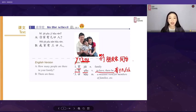Okay, next one. I have Chinese friend. It is 我有中国朋友. And 朋友's 友 is the neutral tone. Now try to ask a question.